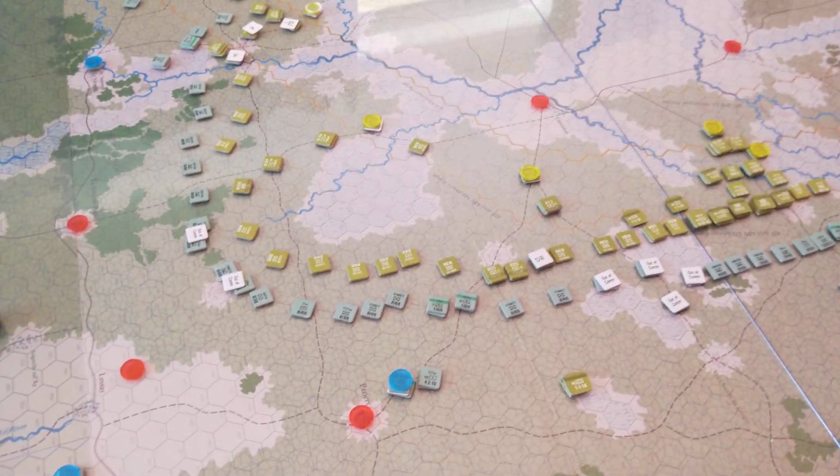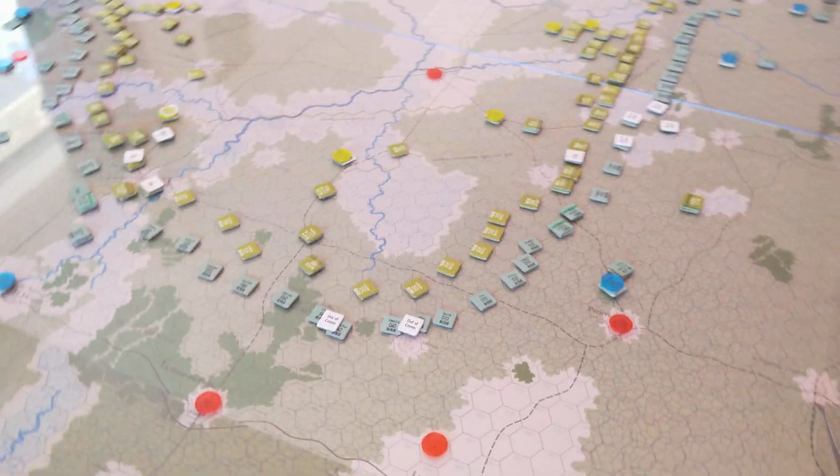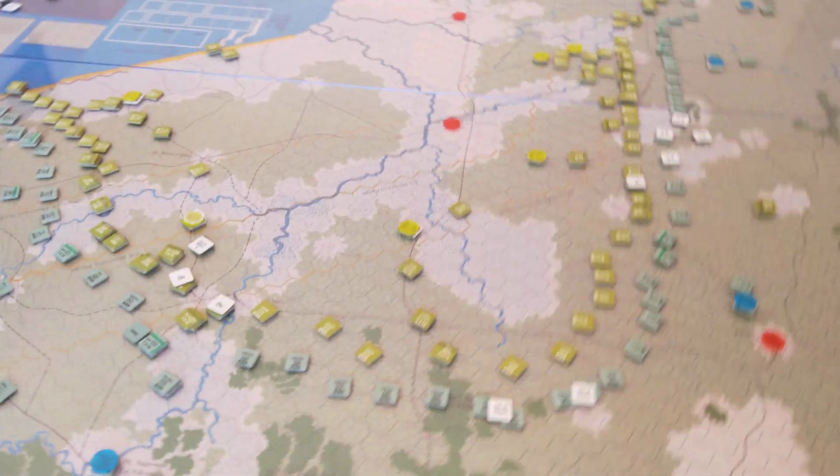Around here, it's been pretty quiet. Both sides have just been holding their lines. You can see those out of communication markers. I'll get to that in a moment, explain why it's the case.